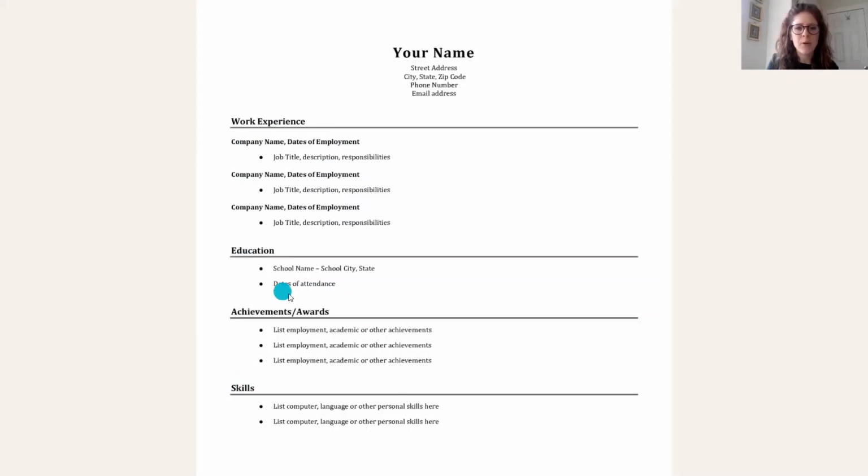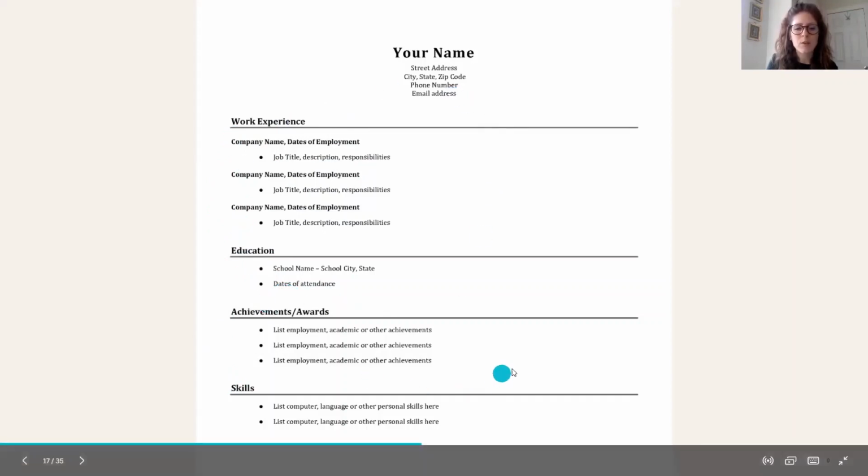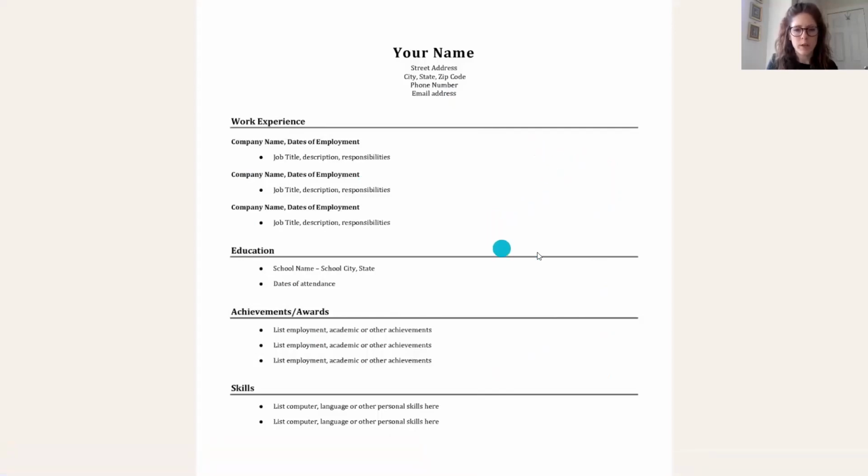So again, notice how simple the resume is, how it's so easy to read. It's laid out very, very organized, and there's no bright colors or anything that's distracting. It would be a quick read, and it really gives a lot of information as well. So the employer can really learn a lot about you without having to read that much.